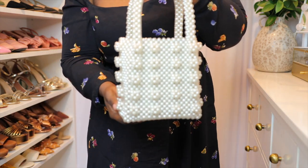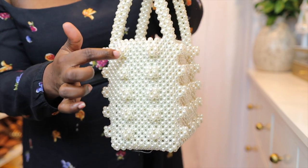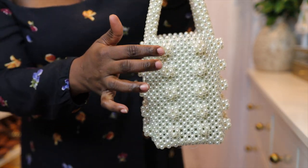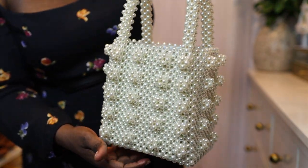Leave it to companies to just knock off this brand. So I wanted this pearl bag. I wasn't sure if it was going to be a fad or not, but it's been around for a few years, it's withstood the test of time. This bag is so pretty. I mean, it is pretty much a dupe of the Shrimps bag. So it's all pearls, pearl detailing on the side, the ridging all around.